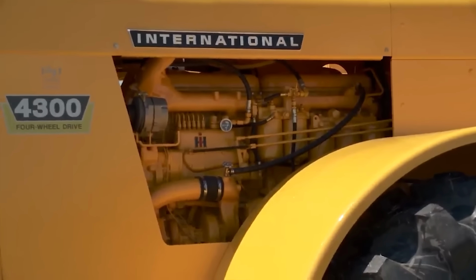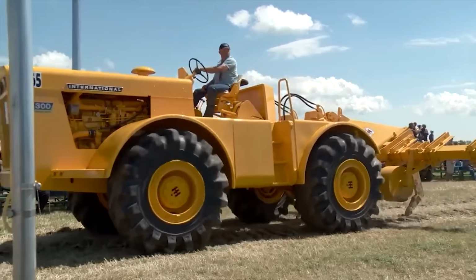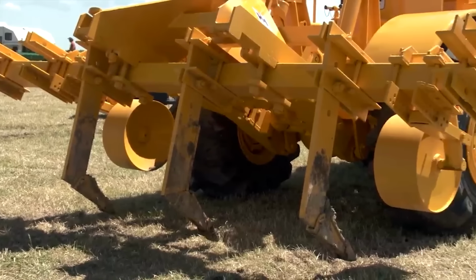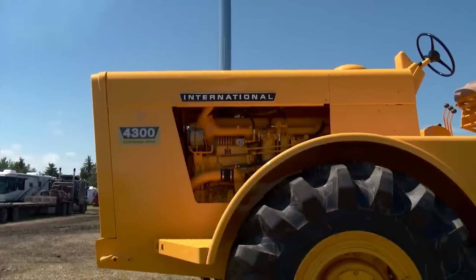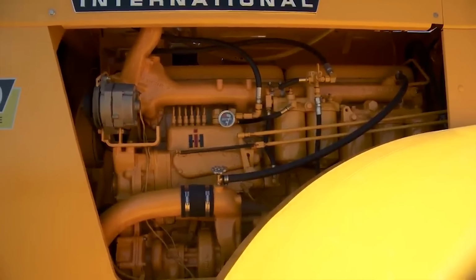Unfortunately, the 4300 arrived before farmers were ready. The price approached $30,000 when most large 2-wheel drive tractors cost under $10,000. Implements capable of utilizing 200-plus drawbar horsepower barely existed. Total production reached just 44 units, with only 3 sold in Canada. Most ended up in industrial applications pulling scrapers rather than working fields.